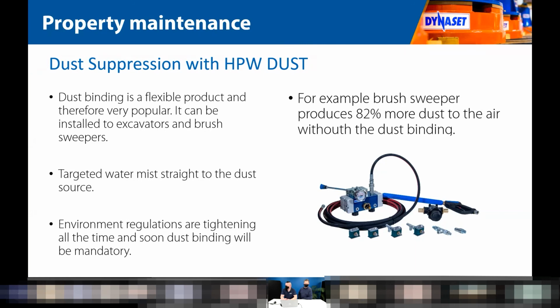And also the biggest competition for this is the guy with the garden hose, which eventually gets all the surfaces to the swamps. So I wouldn't recommend that, because this is creating water mist, which binds the dust and drops it to the surface. So much better solution. The water mist doesn't get anything wet. It just binds the dust, which is the basic idea.